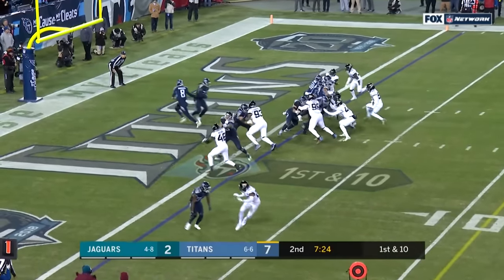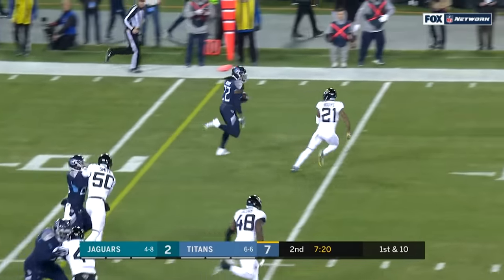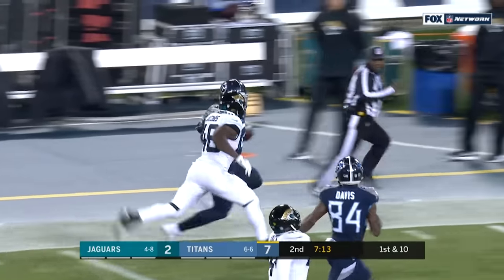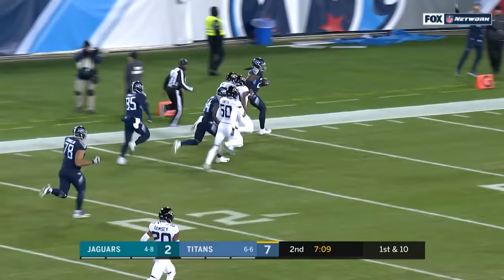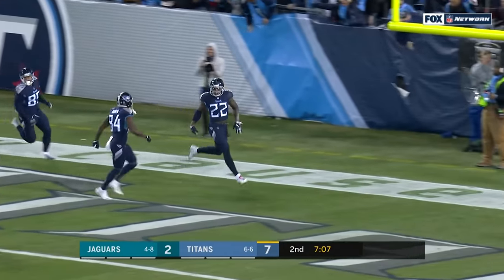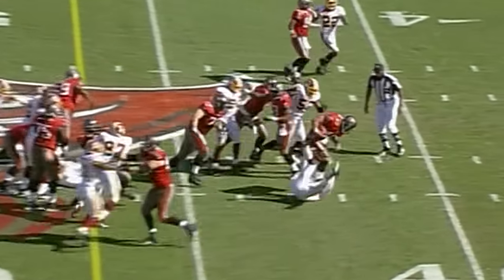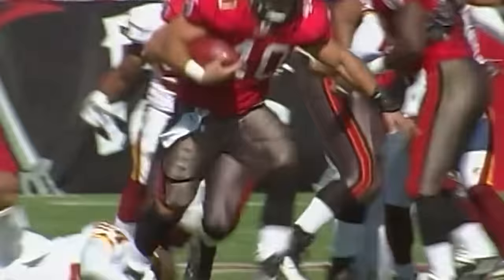Mariota gives it to Henry. Henry bounces it outside. 5, 10, 15, stiff arm. 20, 25, 30, 40, stiff arm. 50, 40, 30. He's on his feet. Big chase. 20, 15, 10. You've got to love that.